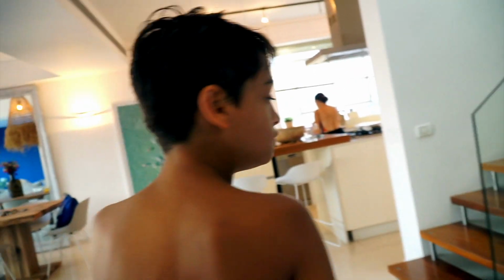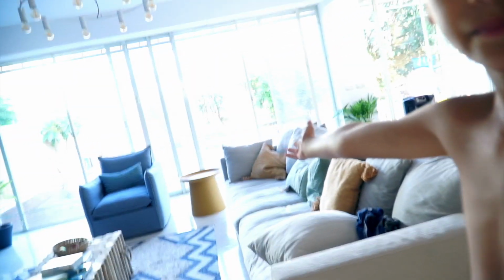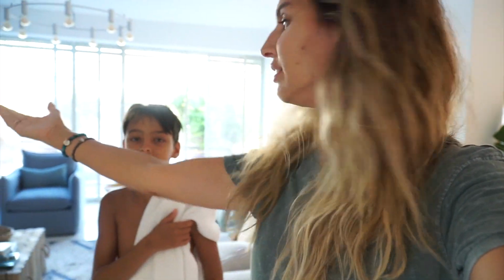Sure. Come. First off, you can see we have a living room. You can see a clear house over there to the beach, to the pool. Here is the living room. You can see it's too bright. Ellie's crying, sorry. You can see we have a pool. There's a sofa for everyone. We have enough space.